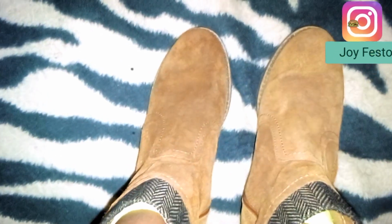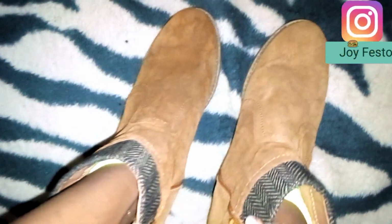Super shapes. Hey guys, just look at these shoes. I mean, this is something so original. Look at them. You can say that this is not original, but these shoes are so original. And it's only how much, you guys? I told you how much these shoes cost.